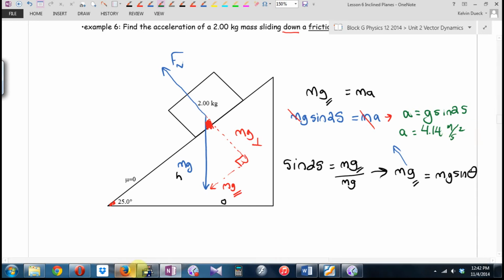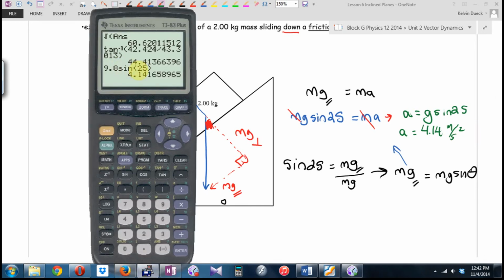Let's play around with this for a little bit. If the angle got bigger, would the hill be steeper or shallower? It's meant to be really obvious. Steeper. Do you think you would accelerate downhill faster or slower? Let's try the same one with a bigger angle. What if the angle was 60 degrees? So you're telling me I should get an answer bigger than 4.14? Oh, yeah, I do.